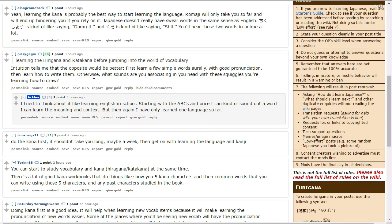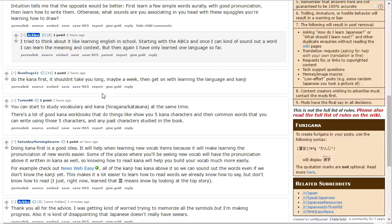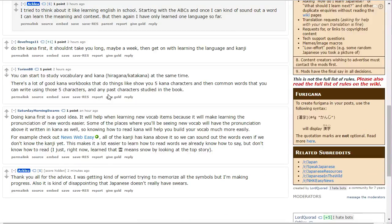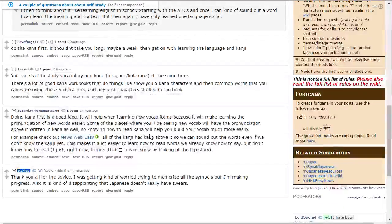Here, I got: intuition told me the opposite would be better. First, learn a few simple words early, with good pronunciation, and learn how to write them down. Yeah, I mean, that's sort of what mine is. It's both audio and visually based. So the idea is for writing. Let's see, do kana. Yeah, kana doesn't take long. Vocabulary. And again, I recommend don't put vocabulary first. Put grammar first, because you're going to learn some vocabulary with grammar anyway. That way, when you do learn vocabulary, you can use it in context.